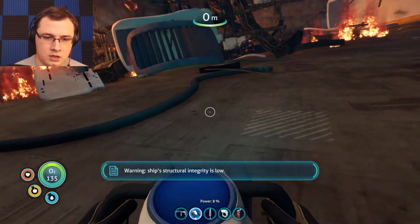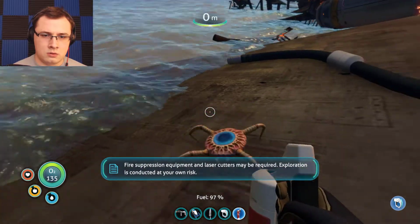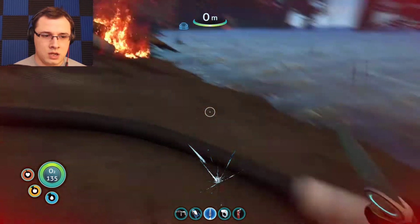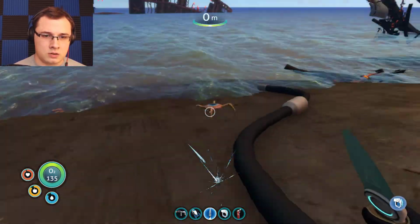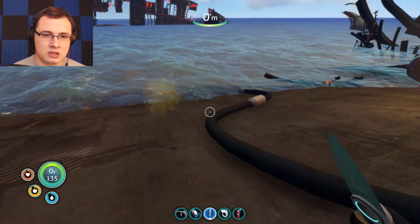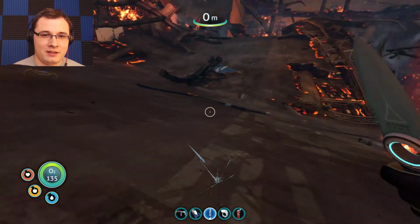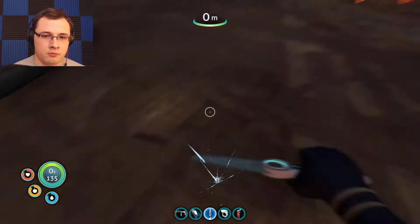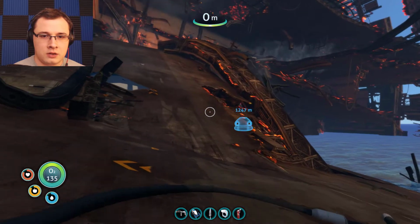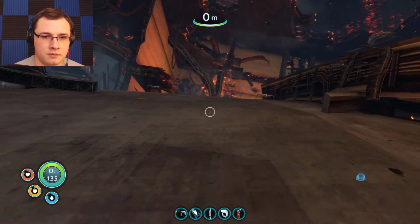All right. I'm out of here. Ship's structural integrity is low. What is that? Ew. Equipment and laser cutters may be required. What are you? Exploration is conducted at your own risk. Did that actually hurt? Where is it? Come here. Want a piece? I don't know what that is. That's creepy though. Whoa, that scared me. Oh man. Come here. You want a piece? I'll mess you up. Alright, they're crawling with them. There's so many of them.